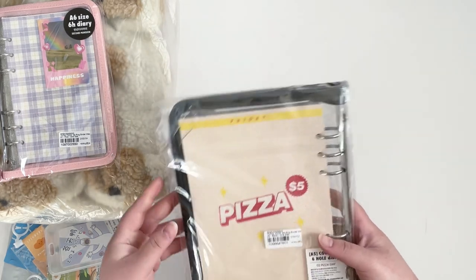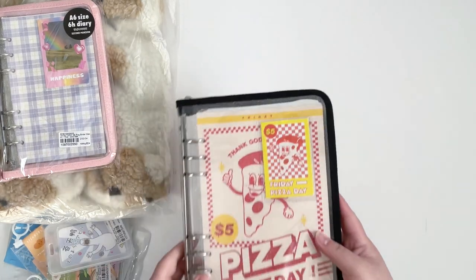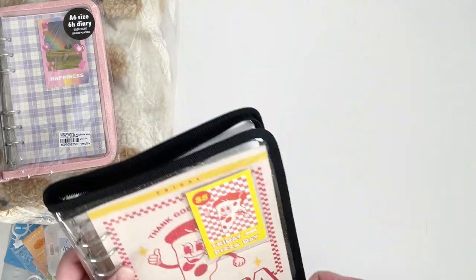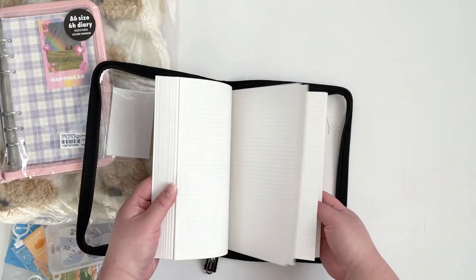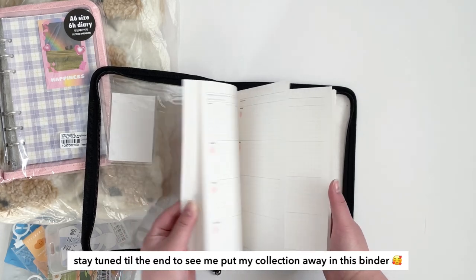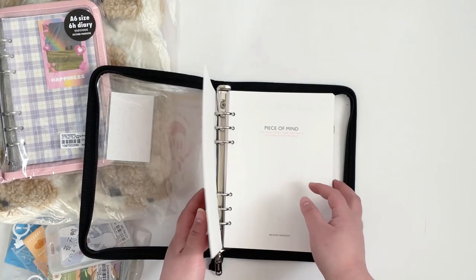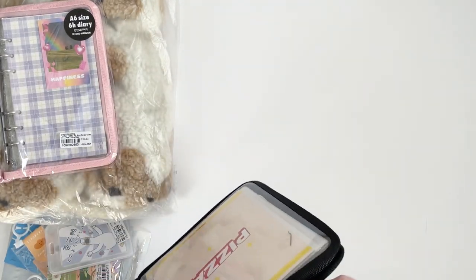This brand on YesStyle, they have a bunch of other binders as well, and we thought this design just looks really cute, and it has a little slot here in the front for a photo card as well. It's so cute, and it has all these inserts already. I'll definitely film a video of me putting my collection in here. This just has a weekly insert and a monthly one. So perfect if you do want to use this as an actual planner. And I got a black color because I thought it would match the cards I have the most.